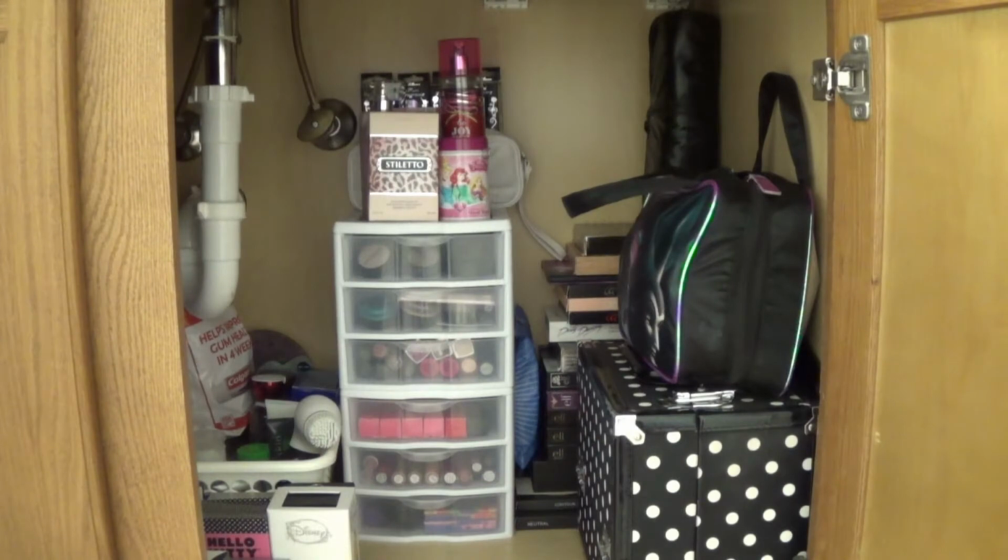All right, so this is the setup that I have for my makeup. As you can see the pipes right there, I just have it underneath my sink in my bathroom, because I don't have like a huge collection, so everything fits under there, and I don't really have another place to keep everything anyways, so that's where it all is. And I'm going to be taking everything out from under the sink so you can see everything, but I just wanted to show you the setup that I have currently for all of my makeup.